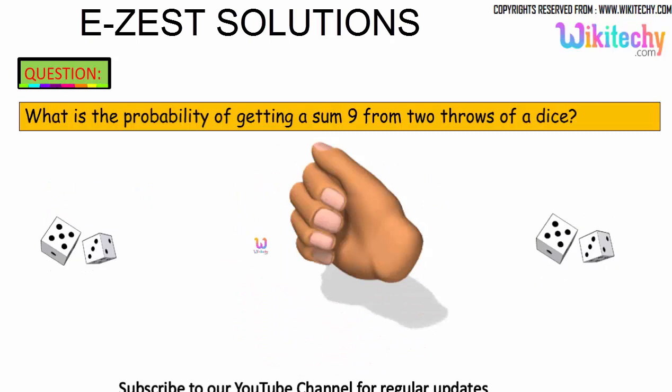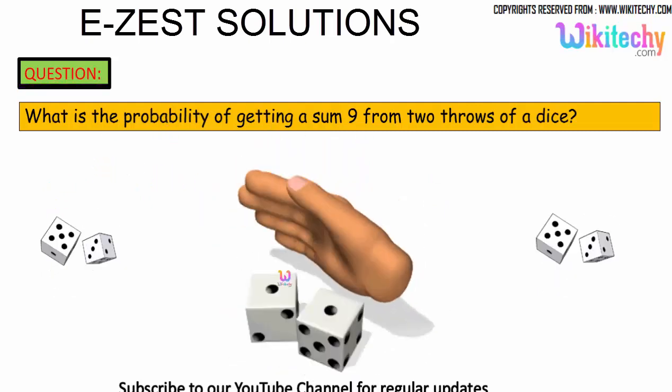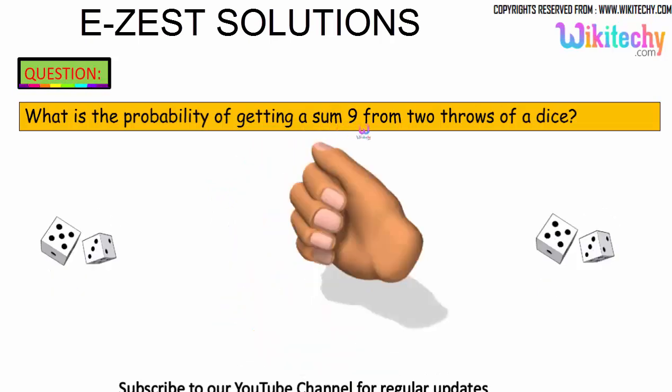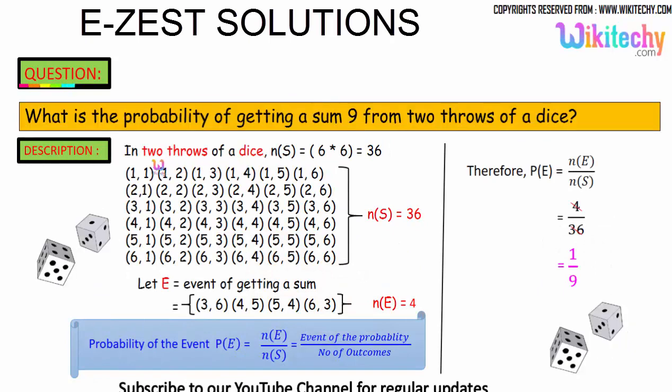Let's move on to the probability sum once again. What is the probability of getting a sum of 9 from 2 throws of a dice? In 2 throws of a dice, you'll get the sample space. We have seen in the previous sum that it is 36. Here is the combination you'll get: one dice number and the other dice number. So you got the sample space as 36.